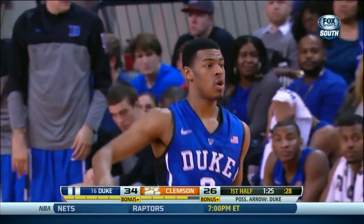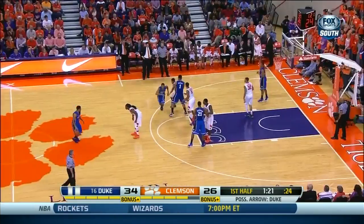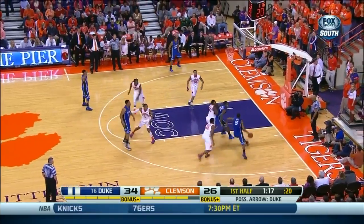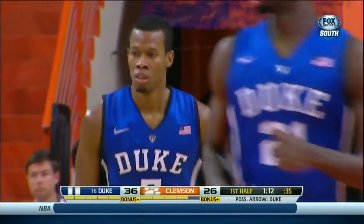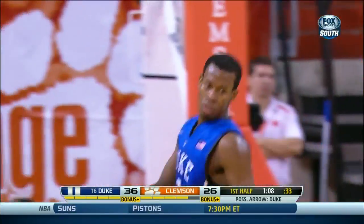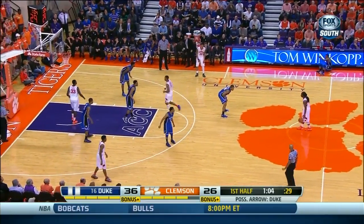Mike Krzyzewski takes another look at this zone for a while. It's been pretty effective against the Tigers. I'm trying to remember. It's not a number of games, it's more like a number of possessions per year that you see zone out of the Blue Devils. Hood stuffs it home with 2 hands. Well, I don't know if Harrison was expecting some help that time, but then again, they're making Hood go right, but he's still able to finish.